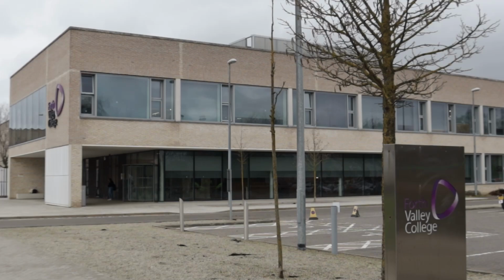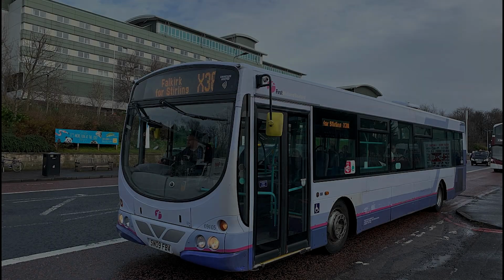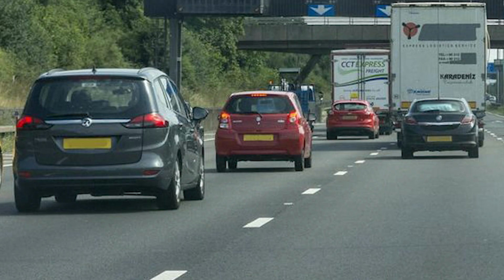The Stirling campus opened in 2012. It focuses on creative industries, tourism, and hospitality. Forth Valley College accepts roughly 14,500 students each academic term. The college can be accessed by bus, train, or car.